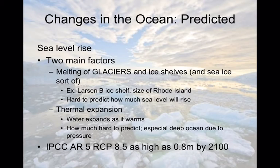So one of the problems is we have wildly varying estimates on how much effect thermal expansion is going to have. And this becomes an even bigger issue because we can estimate pretty well on the surface how much water is going to expand. But in the deep ocean, that water is subject to pressures unlike anything we've seen at the surface. So it's hard to tell how much pressure versus temperature is going to cause water expansion. So thermal expansion has led to some wildly different predictions.